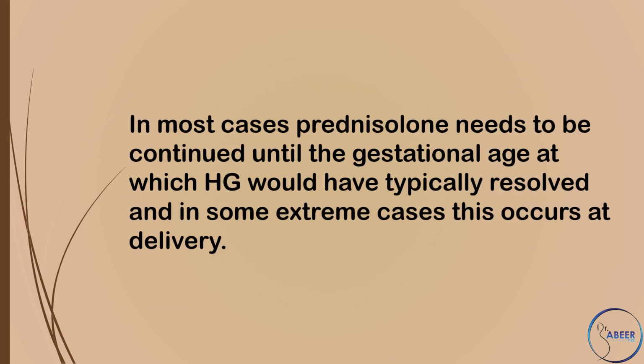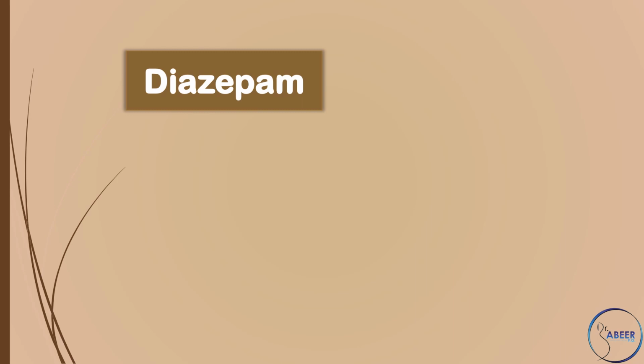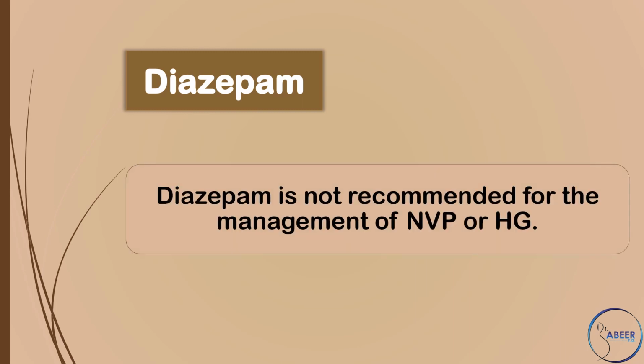In most cases, prednisolone needs to be continued until the gestational age at which hyperemesis gravidarum would have typically resolved, and in some extreme cases, this occurs at delivery. Diazepam. Diazepam is not recommended for the management of nausea and vomiting of pregnancy or hyperemesis gravidarum.